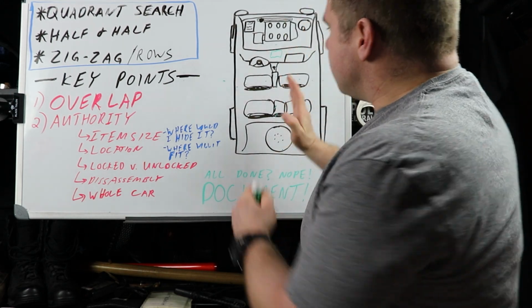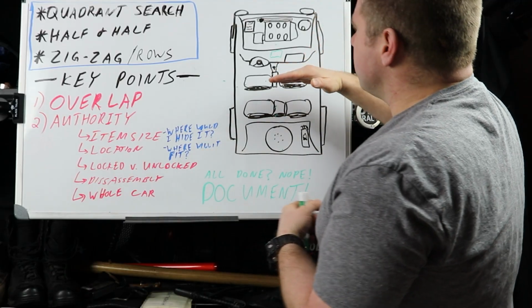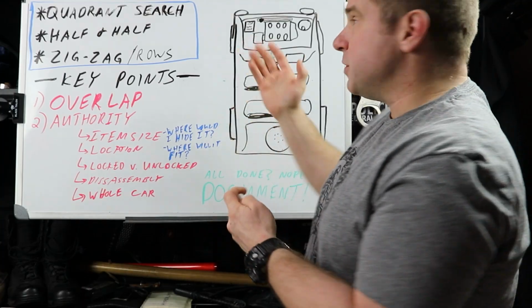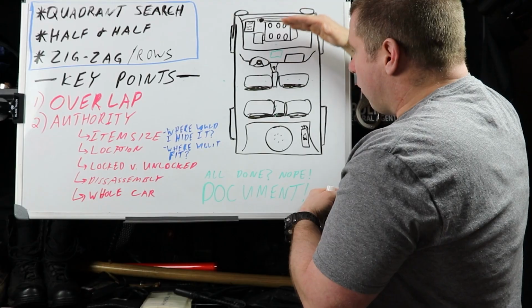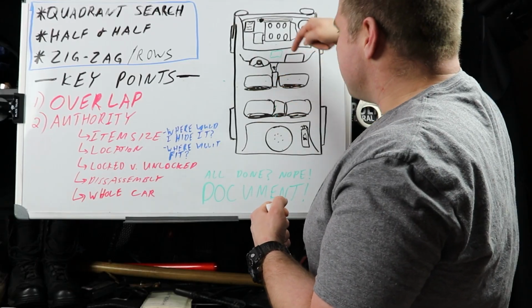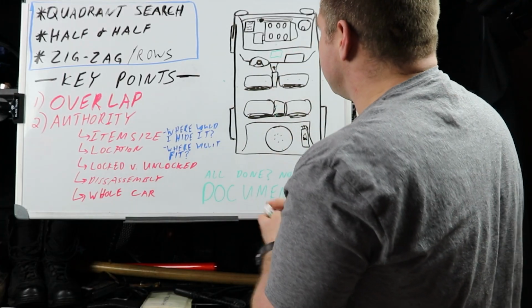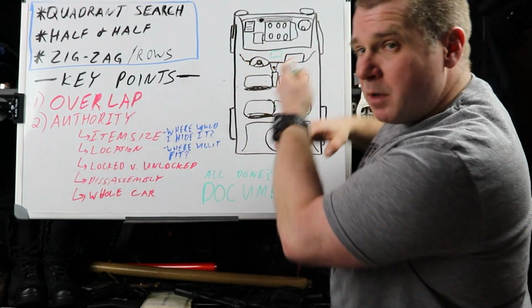The other methodology other than the quadrant is the half and half. It's very similar. People either do the front half of the car first. They'll say, all right, we need to search the entirety of this car. We're searching for narcotics. We're going to start from the very front bumper, and we're going to do all the way to the middle of the car, this area where we're most likely to find things in the passenger compartment, between seats, inside the center column, inside shifters, inside map pockets, things like that, underneath seats. And then we're going to do from the back of the car to the front, so we get that overlap in the middle area of the car.